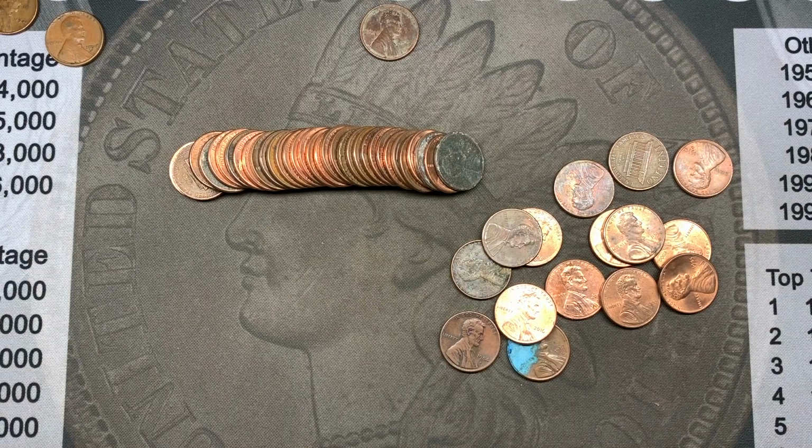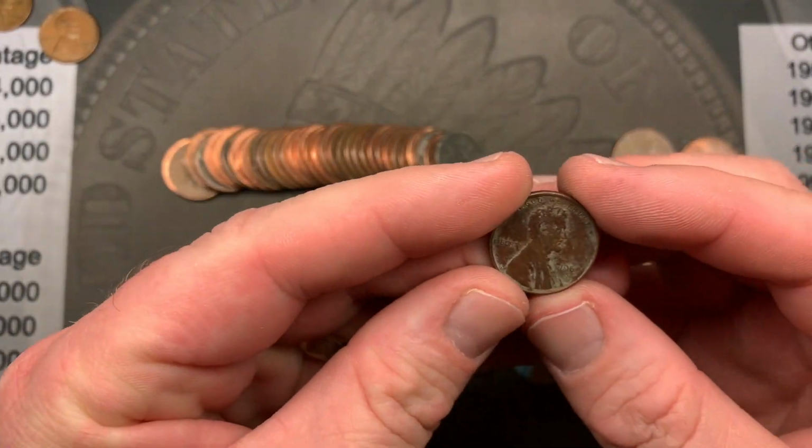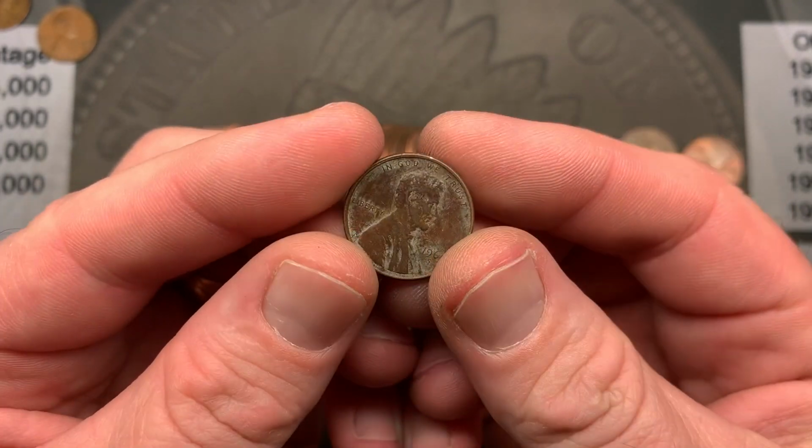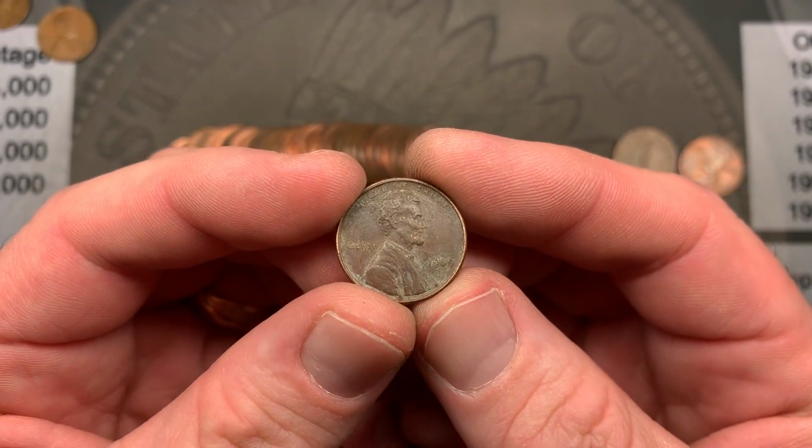Two Wheaties in the same roll. And we also had this 1969S a couple of rolls ago, so I'll definitely check that for the double die obverse.